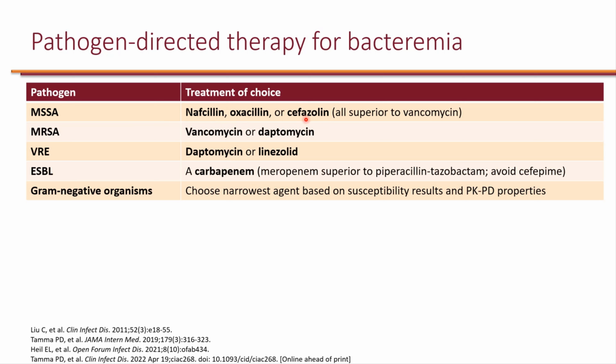Now, cefazolin is a first-generation cephalosporin, and compared to nafcillin and oxacillin, cefazolin is a much safer option. Both nafcillin and oxacillin are nephrotoxic, so patients are more likely to develop nephrotoxicity compared to receiving cefazolin. In addition, nafcillin and oxacillin are more likely to be hepatotoxic, so they are more likely to result in increased AST and ALT, the transaminases. When you look at the dosing, cefazolin is dosed every 8 hours, whereas nafcillin and oxacillin are dosed more frequently, every 4 hours, so they are more difficult to administer. Cefazolin is a much better option. Of course, if somebody cannot tolerate beta-lactams, then vancomycin would be an alternative option for them.